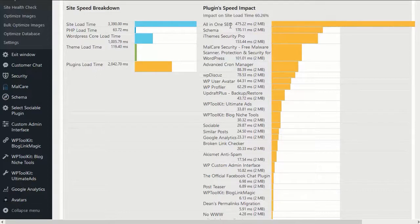In this case, it's all-in-one SEO, one of the standard SEO plugins that a lot of people use. There's also the Schema plugin and again iThemes Security Pro. I could switch all three of these off and again get a reduction in my site load speed by almost a second. Now obviously if I'm replacing all-in-one SEO and Schema, I'm going to want some sort of SEO plugin on my blog. We would recommend Rank Math because it's quicker and will do everything that both of those do and more.